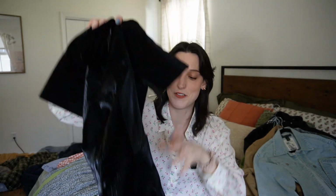It doesn't make me feel the way that I want to feel in my clothes. So she's gotta go. And then this is a cute little shirt dress. It's gonna make a lot of noise, I think. So sorry if there's a lot of noise happening.